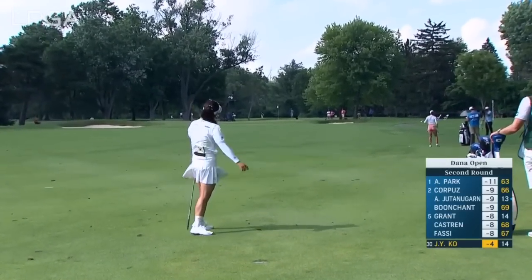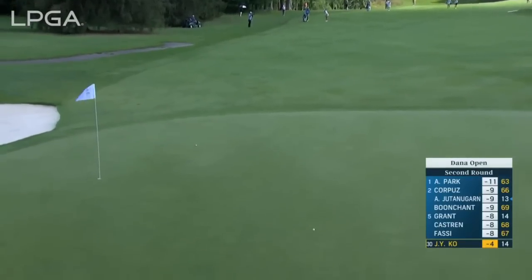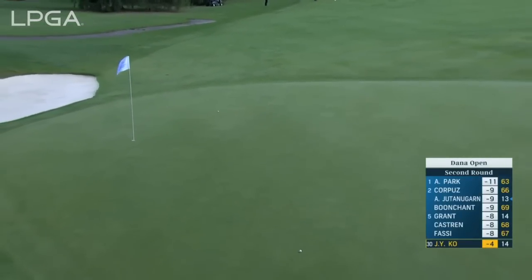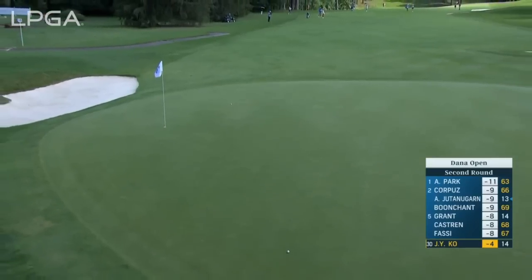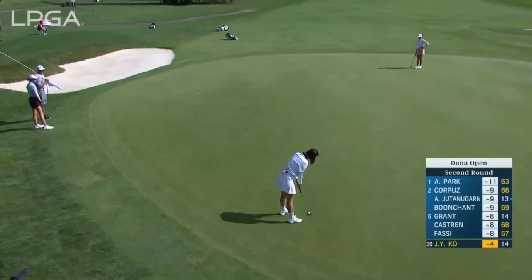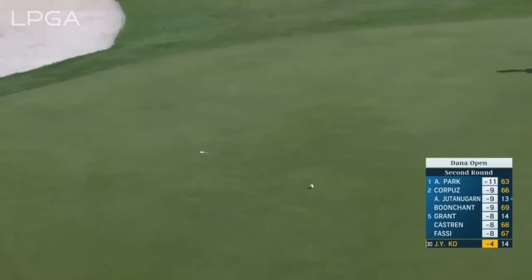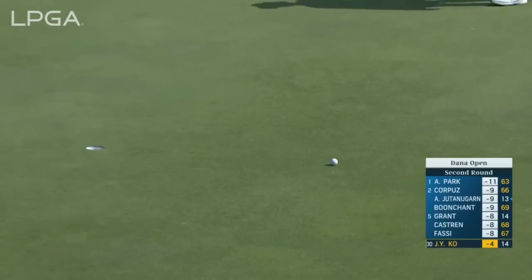Set up well left to hit a bit of a fade. She tugged it. Whoa, it's back of the green, goes away. Uphill into the wind, moving to the right. Oh, man, did that move right.